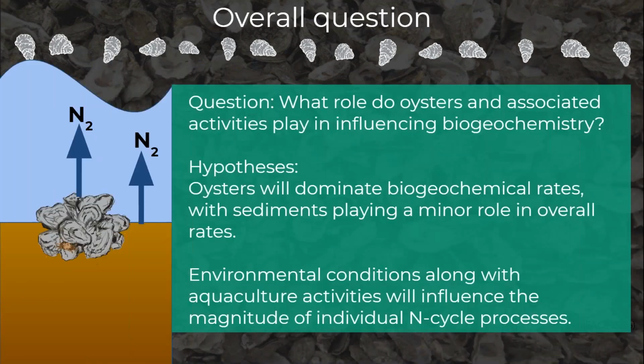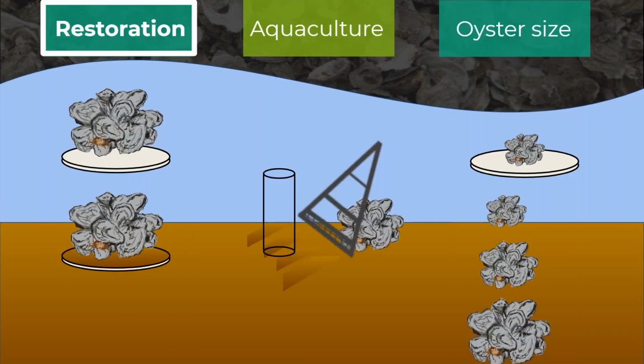And so this made me wonder, what role do these oysters play? Should we be including them in our measurements? Is it just the sediments that are helping do this process of nitrogen removal, or is it the oysters themselves? And so I will walk you through three of the more interesting parts of my dissertation, looking at restoration and what role those oysters play in that nitrogen removal.